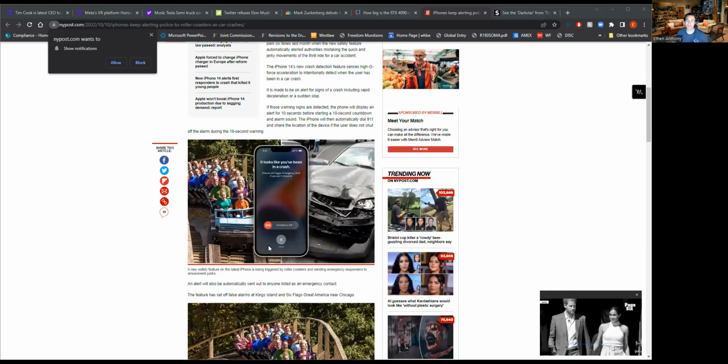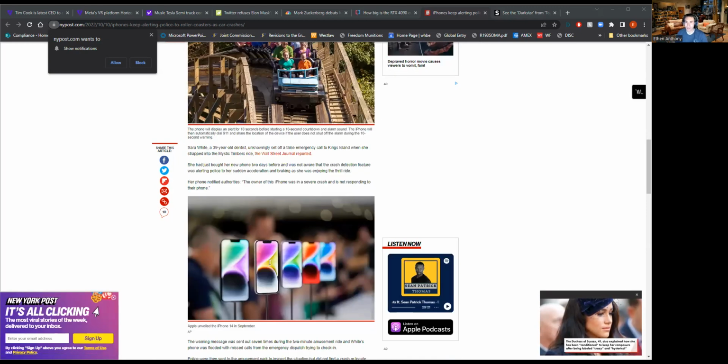And usually if somebody is on a roller coaster, they have their cell phone in their pocket. You can't really stop the SOS emergency call within 10 seconds of it detecting that crash. So it's going to automatically call 911, and you're not going to be able to respond to that. And theoretically, as dispatchers are receiving these, their training is if they don't receive a response, they send out help. And there's been a lot of false readings just because of this new feature.